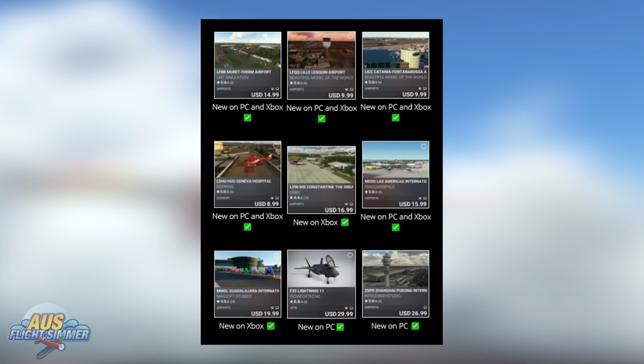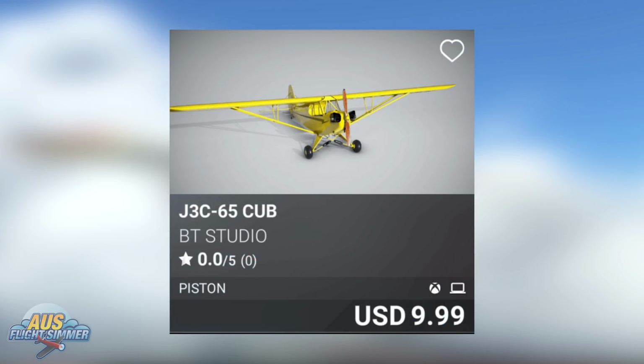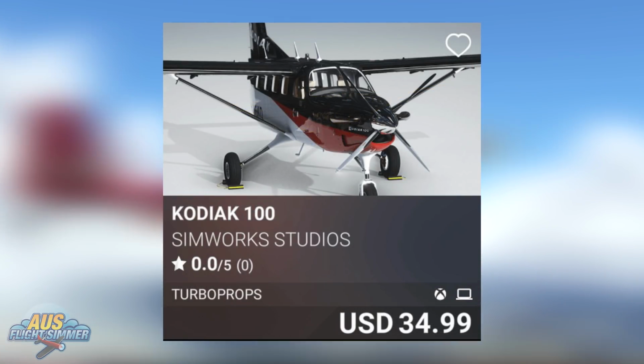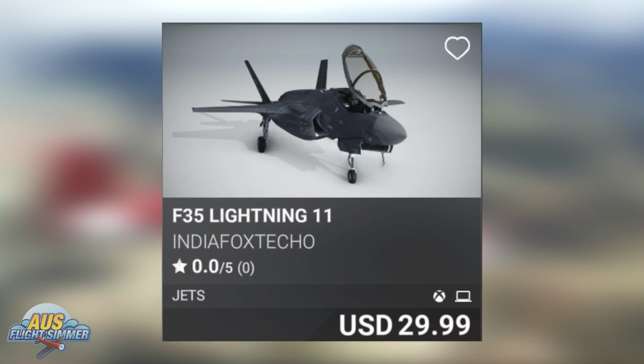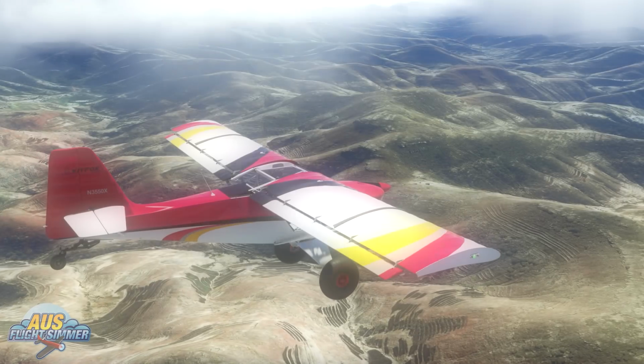3 new aircraft were released on the marketplace this week, one being the Piston J3 Cub, and the other one is the SimWorks Kodiak. Both of these are available on PC and Xbox, so if you're an Xbox simmer and you're looking for a quality turboprop, I would highly recommend considering the Kodiak from SimWorks. The third aircraft on the release this week is the India Fox Tecnam F-35, and this one is only available on PC.